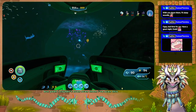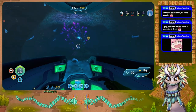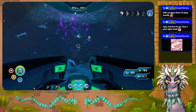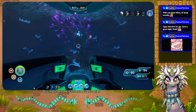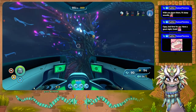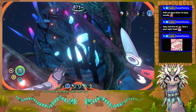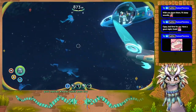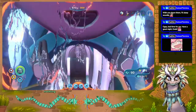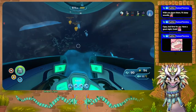I've scanned this tree, but I don't think I ever tried slicing it. Would it hurt to give it a jab? You never know until you try. Hiya! Alright, nothing. And then I ran away, sir.